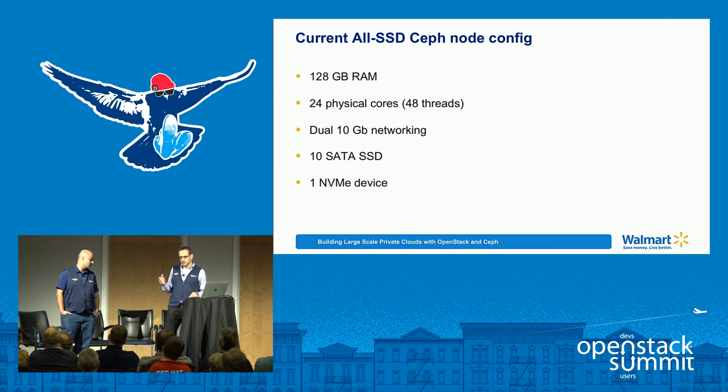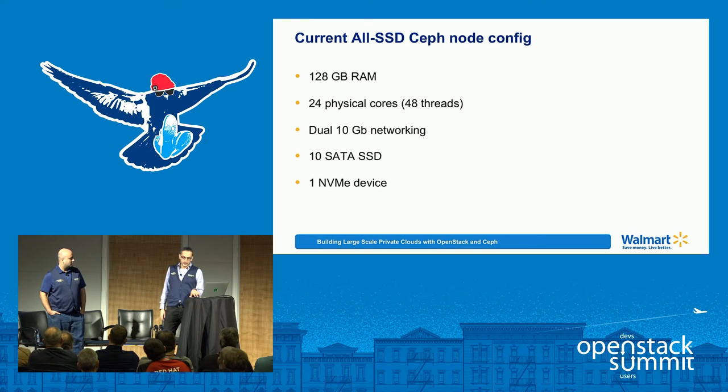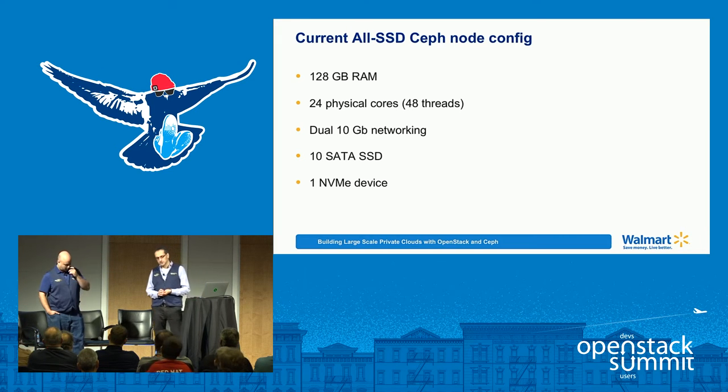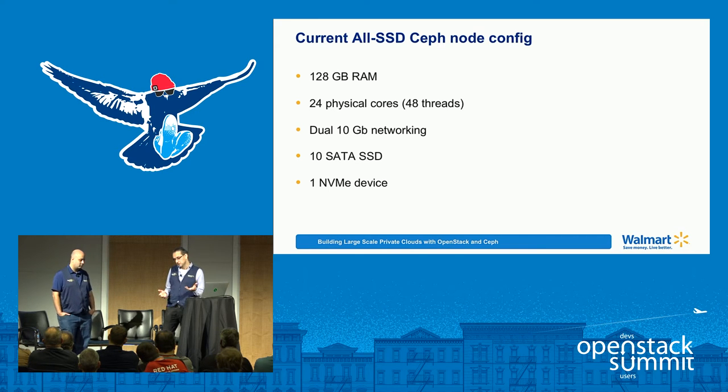So if you're doing a lot of low queue depth write workload, you're going to see higher latency until that data is flushed into the non-volatile memory device. The other thing that a separate NVMe device allows us for journaling is we can actually try to get cheaper SSDs that have lower endurance. That's still a work in progress, and I'll talk about that a little bit more. But that's basically our current config right now.